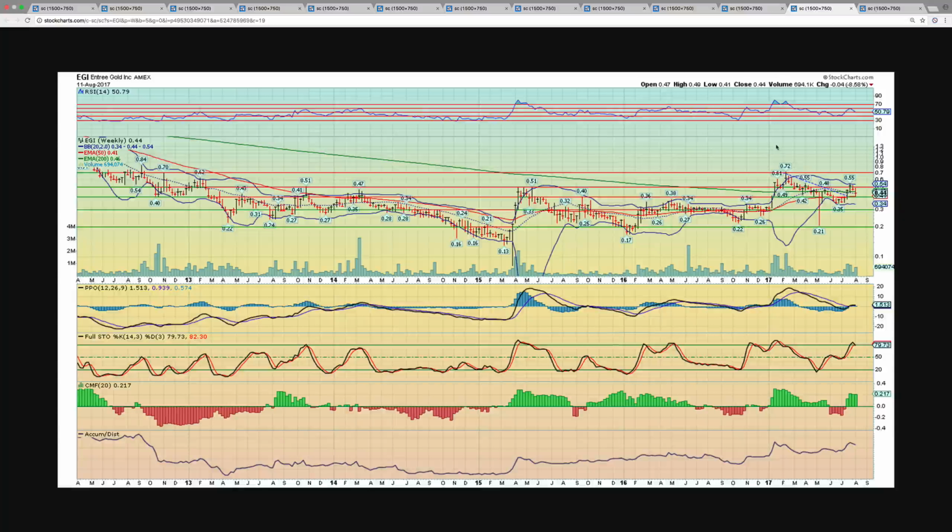Entree Gold, EGI. It broke out of this wedge pattern here earlier in July, and now it's retesting this from the upside. If 40 cents can hold, and we believe it will, and 50 on the weekly RSI, if that holds, and we believe it will. Again, one of these moves where it breaks out above the 50 and then it retests from the upside. That's a very bullish development if it can hold. We think that this is going to target 70 cents in the coming weeks ahead, and so one that you definitely want to own if you're bullish on the sector.